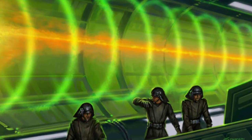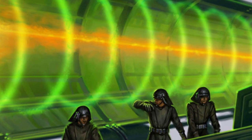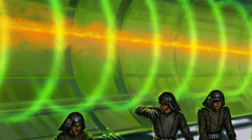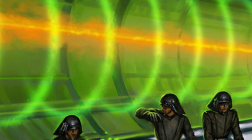Still, I really think it's hard to argue with the Eclipse class's axial super laser. And the thing is meant to crack into planets, so I do think it will be effective against the Yuuzhan Vong Worldship. So I'll give this category to the Eclipse.